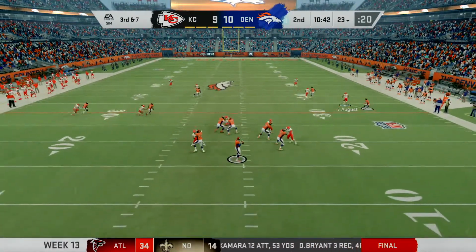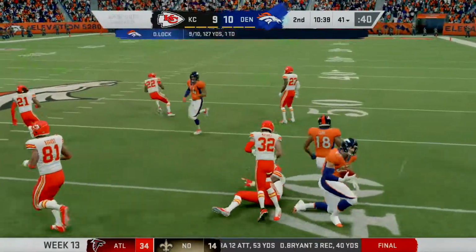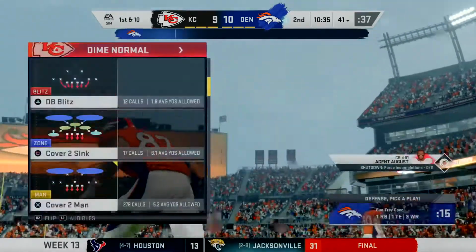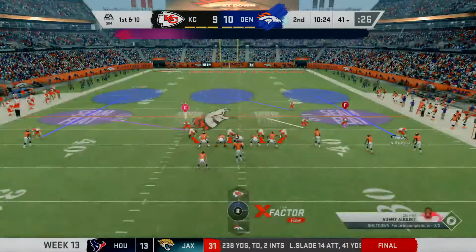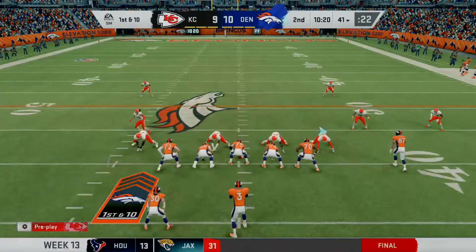On third down, Lock. He's got his tight end Fant. And they get him down, but not before he takes it across the 40-yard line. 17 yards for the Broncos there as they've got themselves a first down. Lock now, nearly perfect. 9 of 10 in this first half. It's 1st and 10.